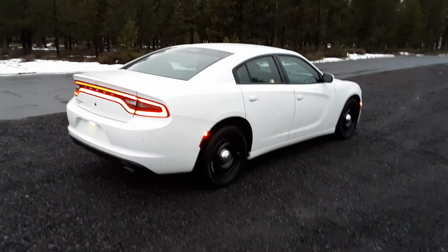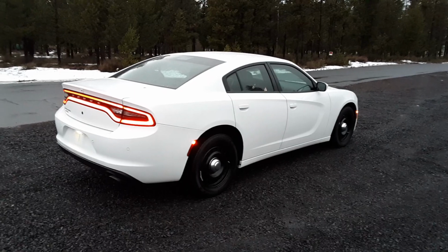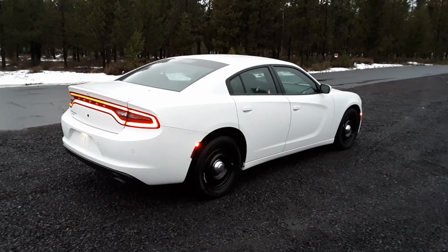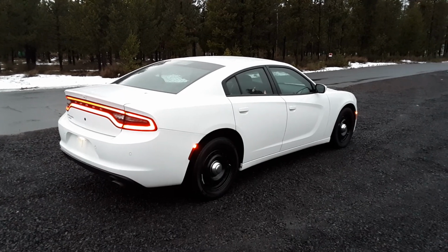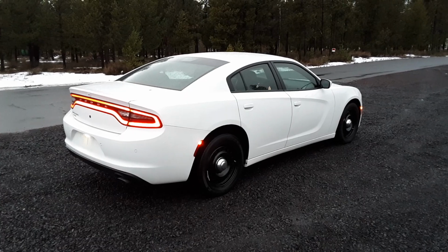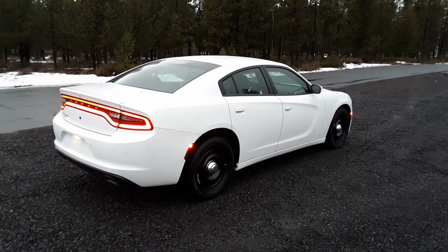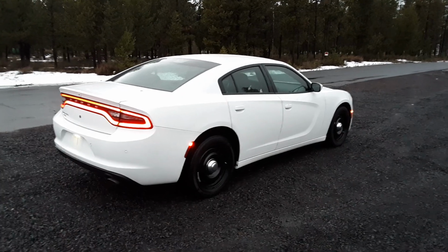What else can you say? It has the same motor as the RTs, but the RTs you can't get in all-wheel drive. Not to mention this has heavier duty wheels, tires, suspension, brakes, cooling and charging systems, stainless steel dual exhaust. People will buy an RT and pay extra to upgrade the suspension and all that stuff. This has already got the badass heavy duty stuff that you want. It just translates into optimum performance and handling on the road. All-wheel drive, can't beat it.